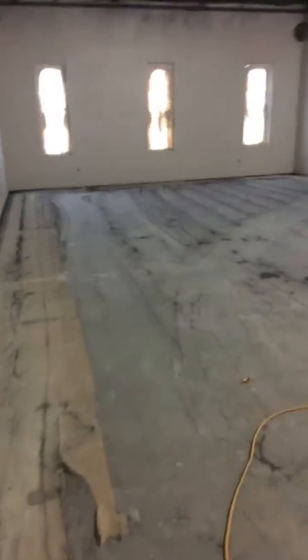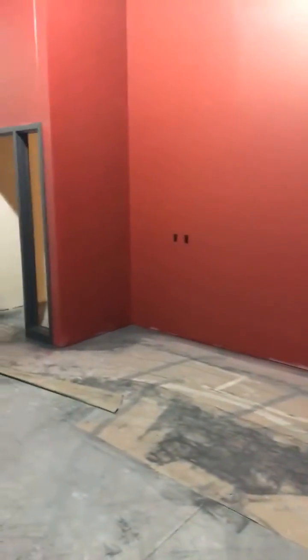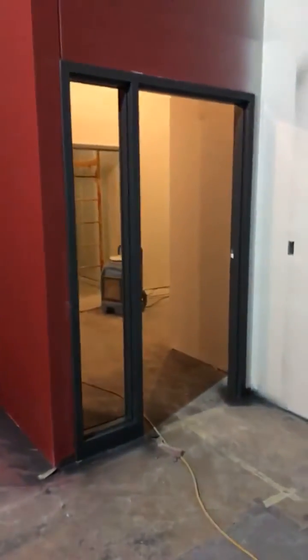Now we're walking into the multi-purpose room. This is where the choir will rehearse, and there's a lot of cool stuff in here that has happened. You can see the windows are all taped up. They came in here and got a coat of primer on all the walls, and you can see this accent wall here with the red. They've got the door frames in and the return air, and they actually came in and painted some of the roof structure.